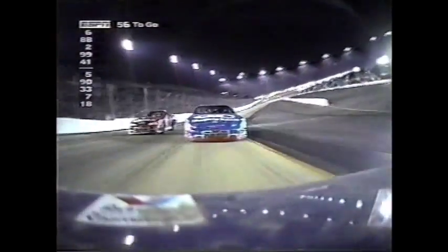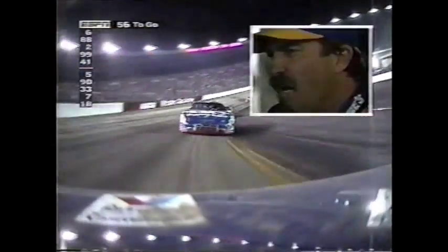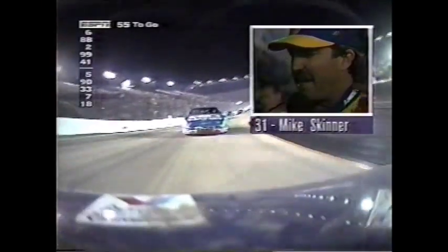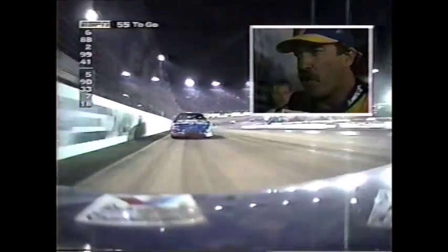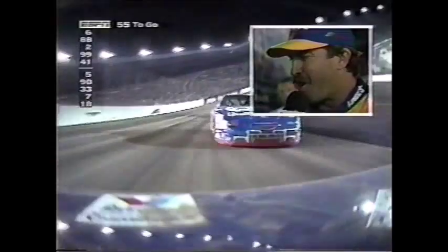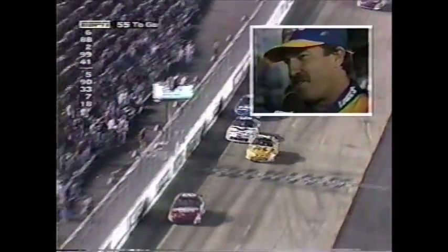And Bill is with Mike Skinner. Mike, out of the infield care center, are you okay? Yeah, I'm all right. I banged my knee on the steering column real hard and hit my head on the bar, but my head's all right. My knee's a little bit sore, but you know, I hate it for Lowe's. We had a good run, pretty good run going. We got motioned by on the left side by some cars that was a lot further down than we were. We were only a lap down, and we took advantage of it.